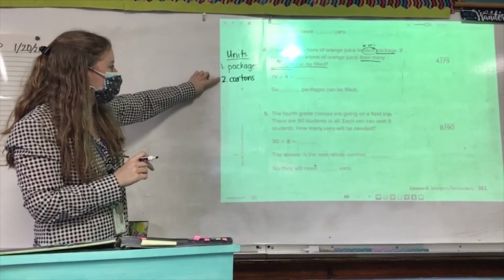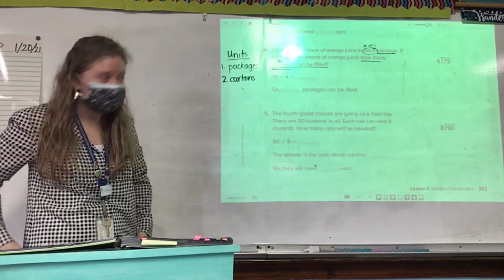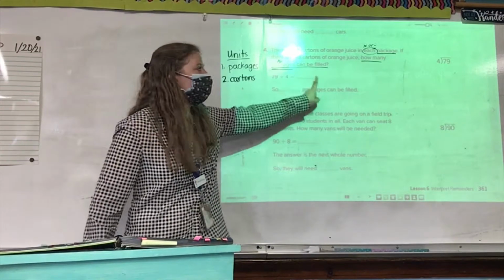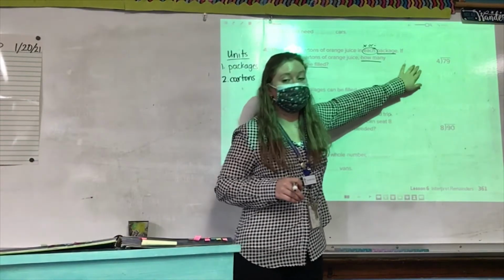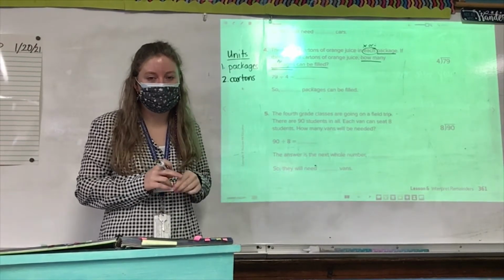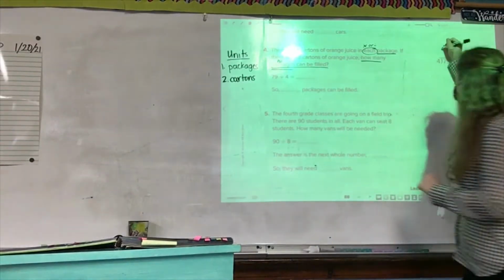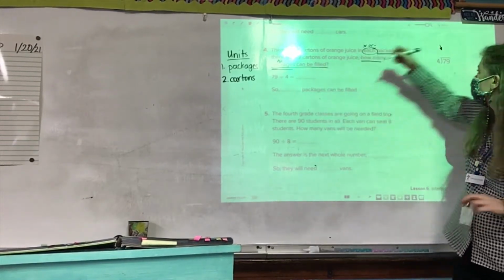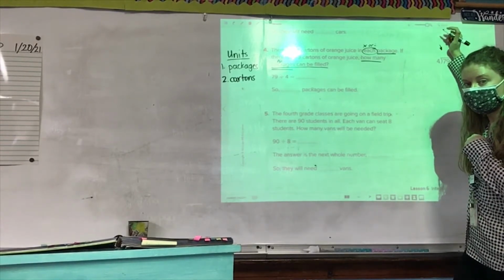So Michaela, if I know my units are packages and cartons, do I see a number of packages here? No. So which part of my problem has to be packages, since I don't see a number with packages? Is it the dividend, the divisor, the quotient, or the remainder? The quotient. Good. If I don't see a number with one of my units at all, that means it's definitely my quotient. So my quotient unit is what? Packages.